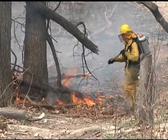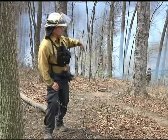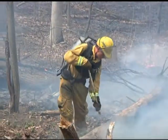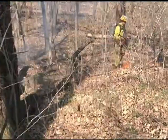And if the fire should jump across the break, we've got water to put that out immediately. We're also trying to make sure none of the big logs or dead trees catch fire. You may hear the sound of the leaf blowers in the background blowing leaves away from those fire-sensitive areas.